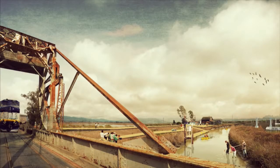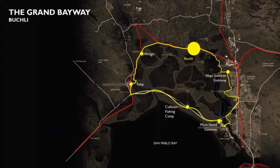But the most important thing is that environmental psychology tells us that when people understand places, they feel connected. They have a sense of stewardship. They feel like they have agency, like they have a voice in what can happen to these landscapes. And I think that's what we're trying to do here, get people there so they can understand that.